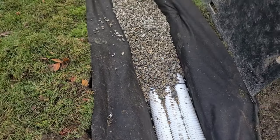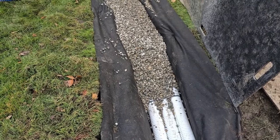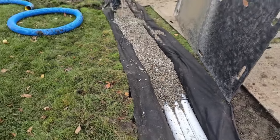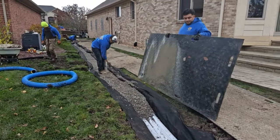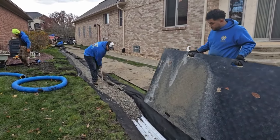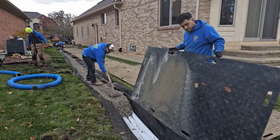See how the stone goes down the side between the tubing and the non-woven geotextile filter fabric. The guys work the stone in, they pack it in. I mean, stone compacts quickly. You level it out, it's compacted.